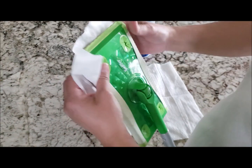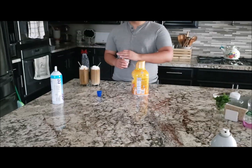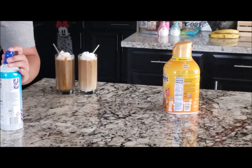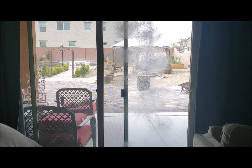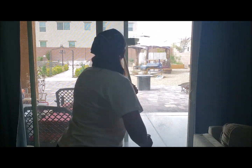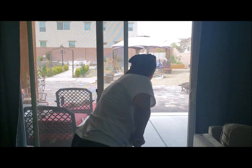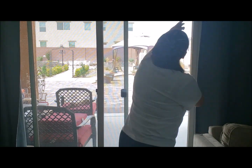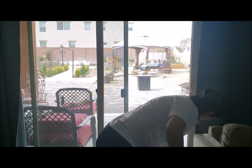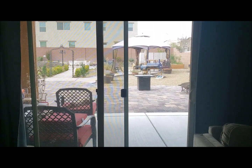So I went to Dollar Tree and I had bought these dry cloths for the Swiffer, and I'll be using that for my windows, and my son was making some iced coffee. Okay, now the real cleaning begins. So I like to use this spray glass cleaner that I get at Walmart, and I like to use the Swiffer mop to do this because I can't reach the top, and it may leave little smudges here and there, but I take care of that a little later.